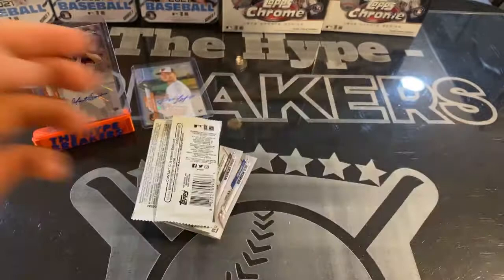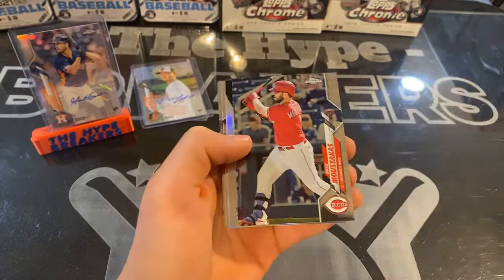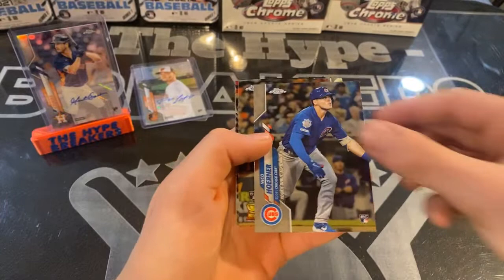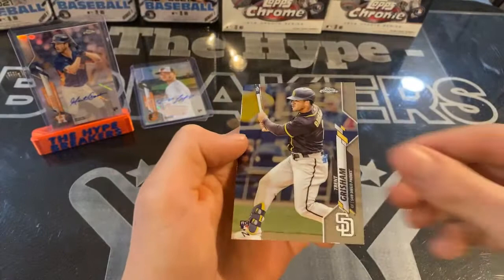On to our second stack, Tyler Heineman will kick things off. Ian Miller for the Cubs, Johnny Davis, Ichiro again for the Mariners, Mike Moustakas for the Reds, followed by a Decades Next Chris Paddack for the San Diego Padres, there's Jesus Aguilar again, Alec Mills for the Cubs, Starling Marte, Kevin Pillar, Jarrod Dyson, Nico Hoerner, followed by a Yordan Alvarez rookie debut for the Houston Astros, Pete Alonso second-year rookie cup, Gabe Speier, and Trent Grisham for the San Diego Padres.